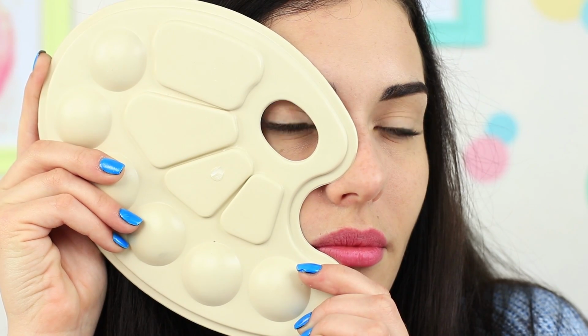The jury announces the fourth round, contouring. Miss Triangle invents a way out in no time. She uses a clean paint palette. She finds a perfect position. Oh, she looks more like the Phantom of the Opera.